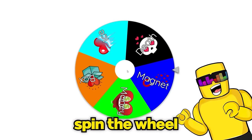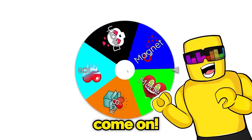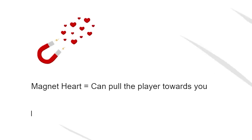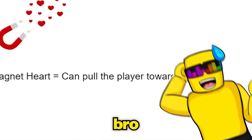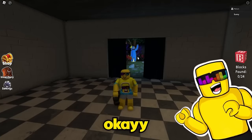Okay, it's my turn to spin the wheel. Please give me something goated. Give me the ice one or the magnet. Come on. Let's go. The magnet heart lets me pull players towards me. Bro, if I see a rainbow friend, I'm totally going to pull you into it. Oh, God. Okay, let's do this.